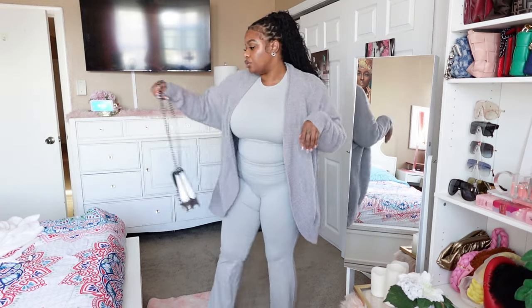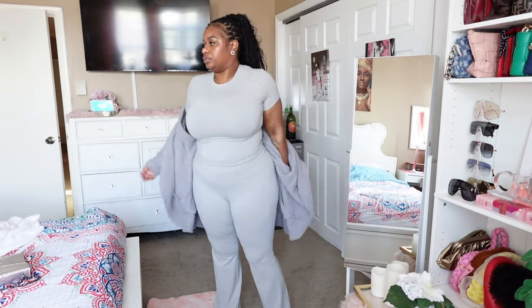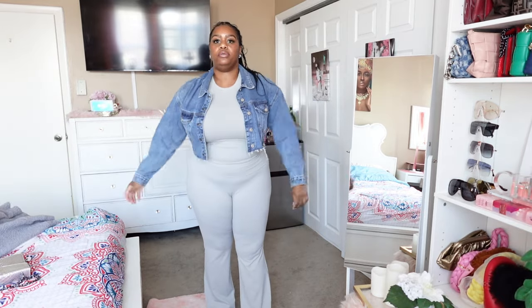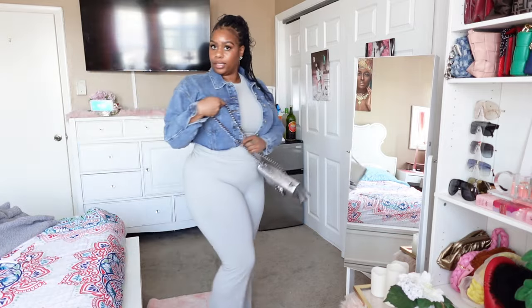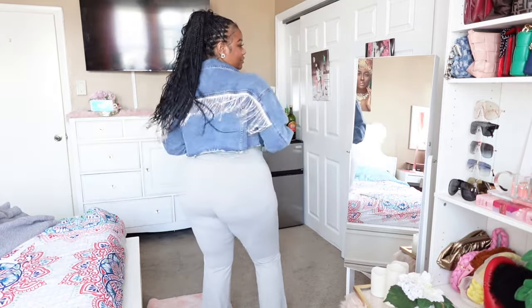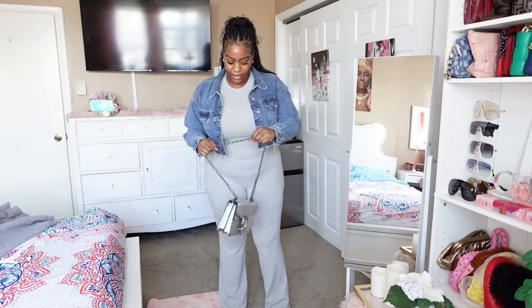Let me show y'all, because I wanted to show y'all this denim jacket that I got from Fashion Over anyway, so I'll try it on with that so you can see how that looks. So if it's chilly, perfect. If not, then a denim jacket, something like this. And look at that bag, how cute. Ain't that cute? You could do something like that.